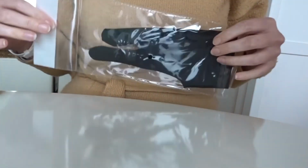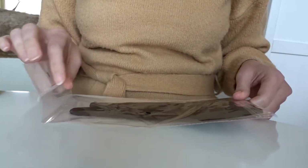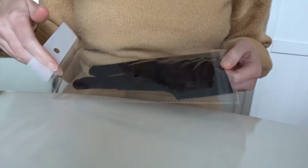I've also got this, which I'm not really sure what it is. I think it's like a painter's glove, but it's only got 2 fingers, and then it's got a fingerless bit here. So it's a bit odd. I don't expect I'll be using that.